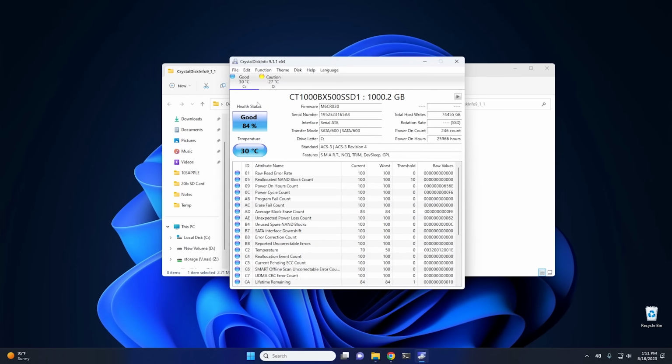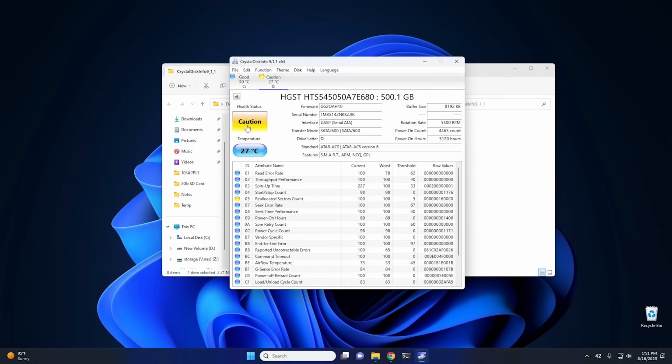So the way CrystalDiskInfo works is it'll give you all the different drives up on this top tab. As you can see right here, we're still on the SSD. If we click over, you can see that this one shows caution. The reason for the caution is it says the reallocated sector count is at 1.4 million reallocated sectors. And that's pretty bad, actually.